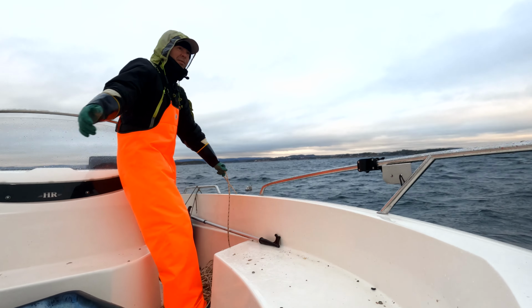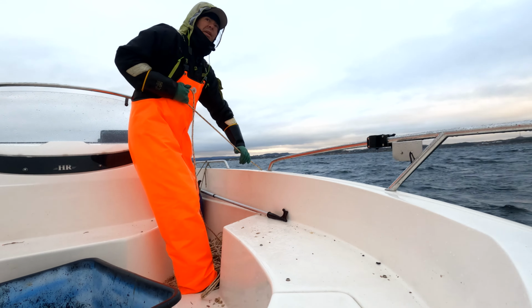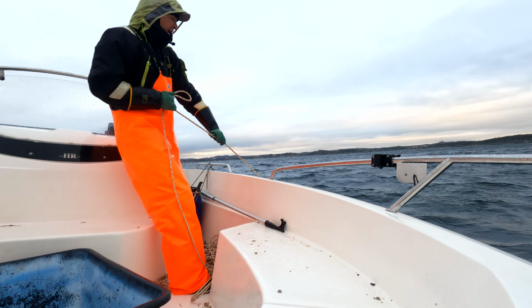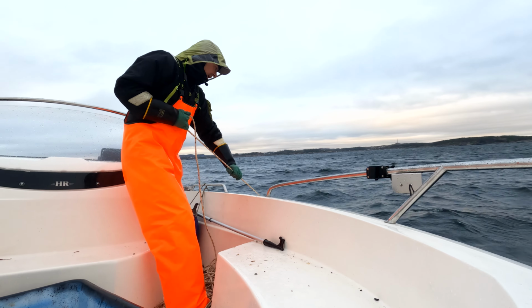Hi guys, and welcome to another episode. We are out on a windy one today. It's blowing approximately 10 meters per second, and I'm starting off with the two heavy pots.